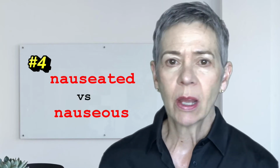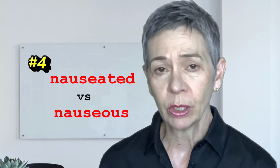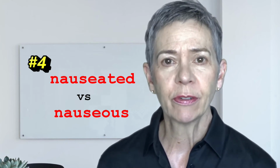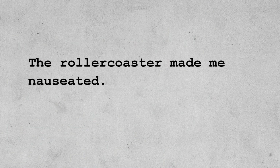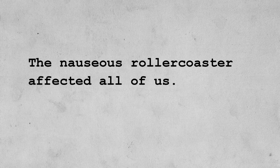Word pair number 4, nauseated versus nauseous. Now this is one that has stumped me on more than one occasion, and I know that I've used the word nauseous when I really mean nauseated. Here's the difference between these two words. Look at the first example. The roller coaster made me nauseated, which is correct. The second sentence is, the nauseous roller coaster affected all of us.